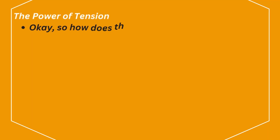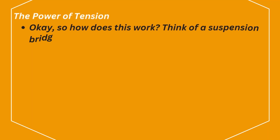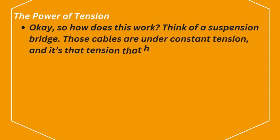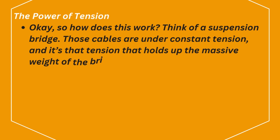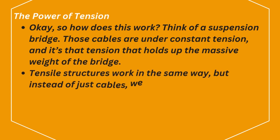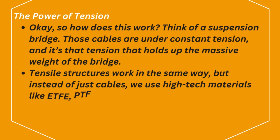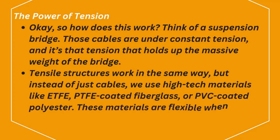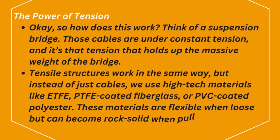The power of tension. Okay, so how does this work? Think of a suspension bridge. Those cables are under constant tension, and it's that tension that holds up the massive weight of the bridge. Tensile structures work in the same way, but instead of just cables, we use high-tech materials like ETFE, PTFE-coated fiberglass, or PVC-coated polyester. These materials are flexible when loose, but can become rock solid when pulled tight.